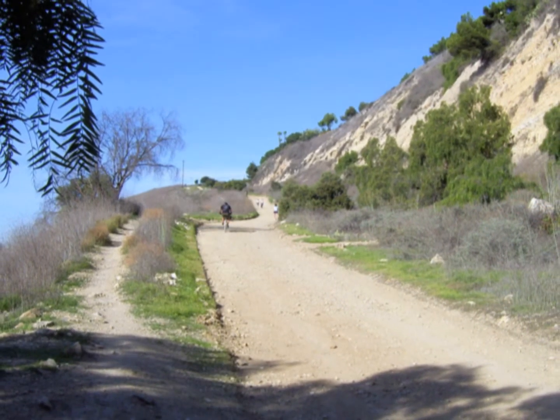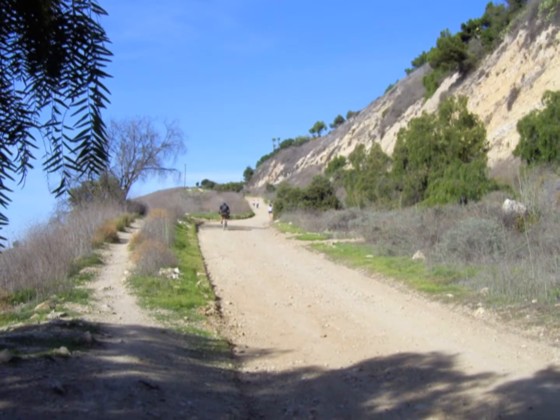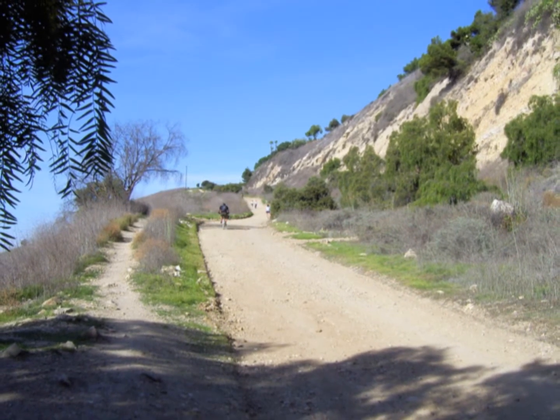Then it was back on up the Burma Road Trail to our starting point. After a nice hike on a beautiful day.